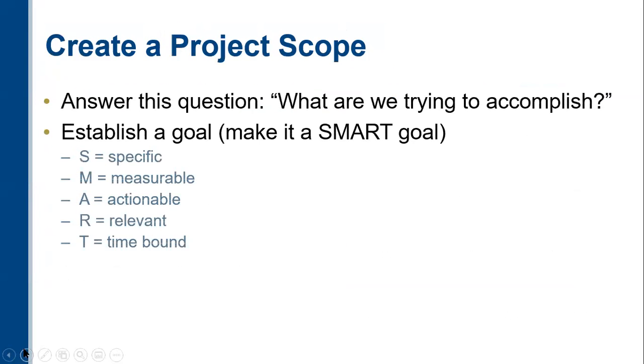Okay. So when you're creating a project scope, you want to keep it simple. What are we trying to accomplish is the big question. And then establish a goal. Make it a SMART goal. I like this: specific, measurable, actionable, relevant, time-bound. It has to be specific, otherwise we're all just going to spend time spinning our wheels and not get anywhere. So think about those as you're trying to plan your QI projects, and define your evaluation measures.